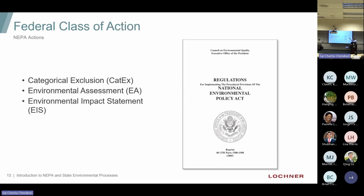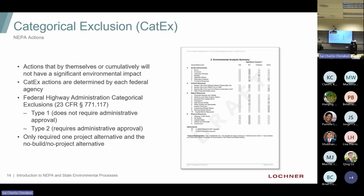All right, I mentioned the 3 classes, and I'll give you a little bit of a walkthrough of each of those. The categorical exclusion. As I stated, it's actions that by themselves or cumulatively do not result in significant environmental impacts. Each individual federal agency develops a list of what they consider categorical exclusions. And the Federal Highway actually has 2 types. They have type 1s that do not require administrative approval, and type 2s that do require administrative approval.